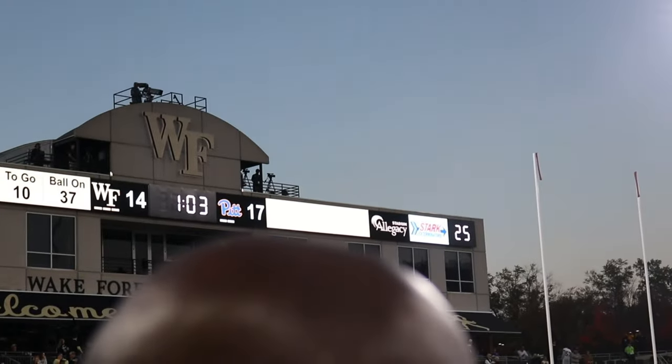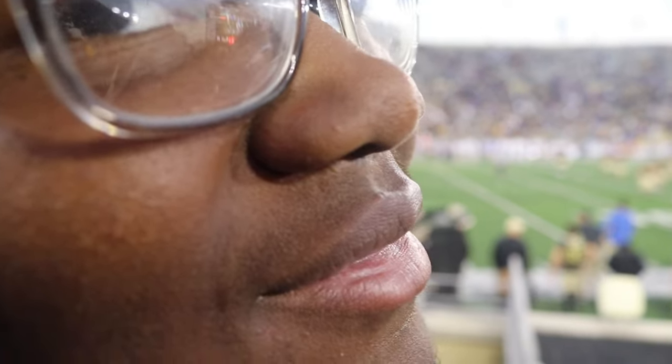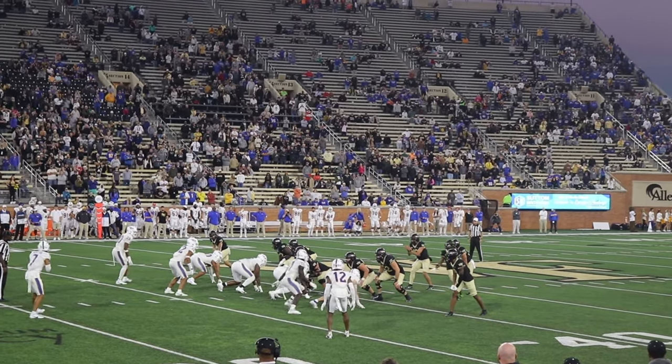Wake still does have three timeouts, though. It's not going to help with 1 minute, 3 on the clock. Steve, I'm hearing some hate right now. Reality. Imagine he goes offsides.